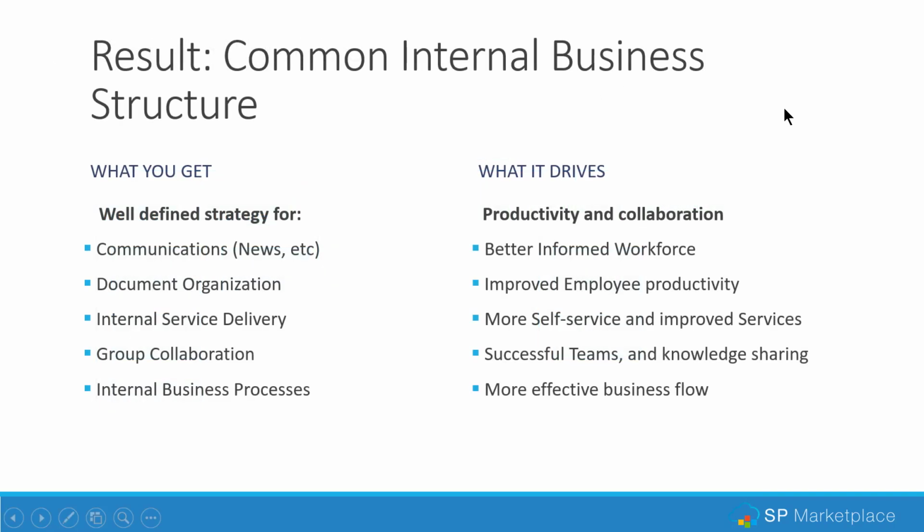And what you'll see is you'll end up with a well-defined strategy for your organization, for communications, document organization, internal service delivery, how you're going to organize your groups and teams, and even internal business process access. It becomes very well defined where these things go in this structure, and it drives productivity and collaboration across the whole organization.